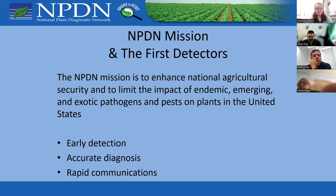And you can know places where you can get an accurate diagnosis. Then you can take action early on. The earlier the action is taken, the much easier it is to contain. So part of the NPDN, with the labs, is they have a network to be able to communicate things a little bit better, or more rapidly.